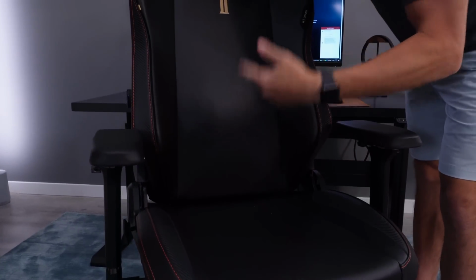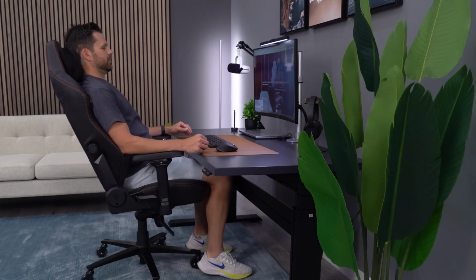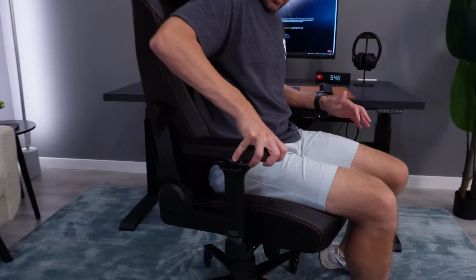It kind of goes against everything that I look for in a comfortable chair. It's just super rigid, rock hard, no movement allowed, so F for me. The back and the seat are just way too firm on this chair.